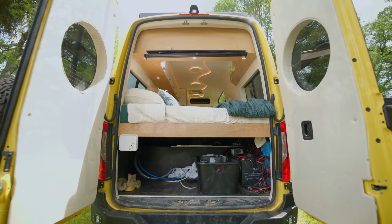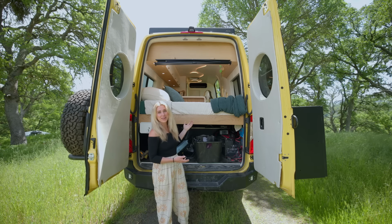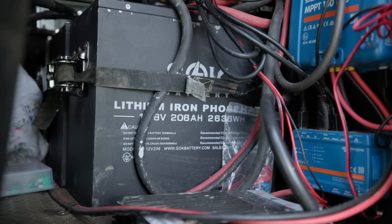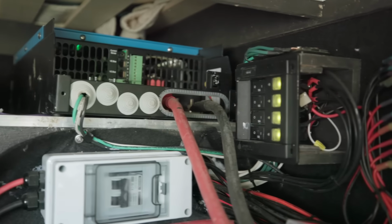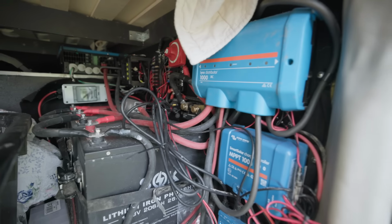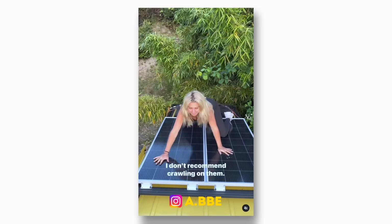Welcome to my garage. The entire area underneath my bed is storage space, as well as a utility area. On the other side, I have my entire electrical system, which consists of 600 amp hours of lithium batteries, a 3000 watt Victron MultiPlus inverter. I also have a 50 amp alternator charger and a charge controller that monitors the 400 watts of solar that I have mounted on my roof.